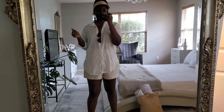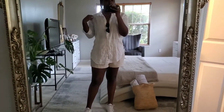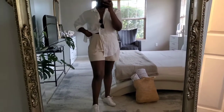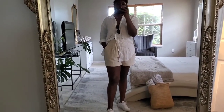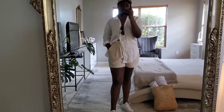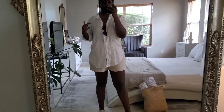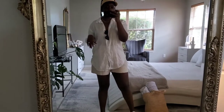So the lighting is bad in here, but ignore that. This is my outfit for today. I'm wearing this linen shirt from H&M, and these shorts are also from H&M, I think. They're the Lyocell blend shorts. They're super comfortable and really lightweight, and so is this linen shirt. I've been obsessed with linen items lately.